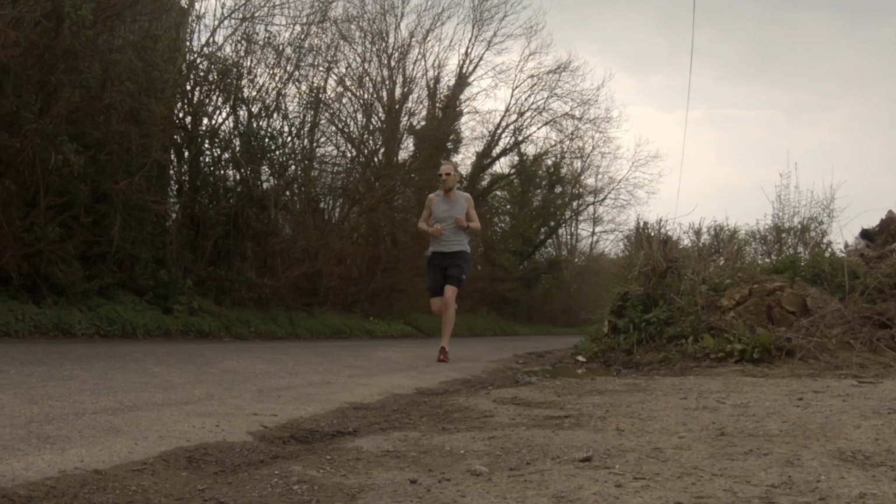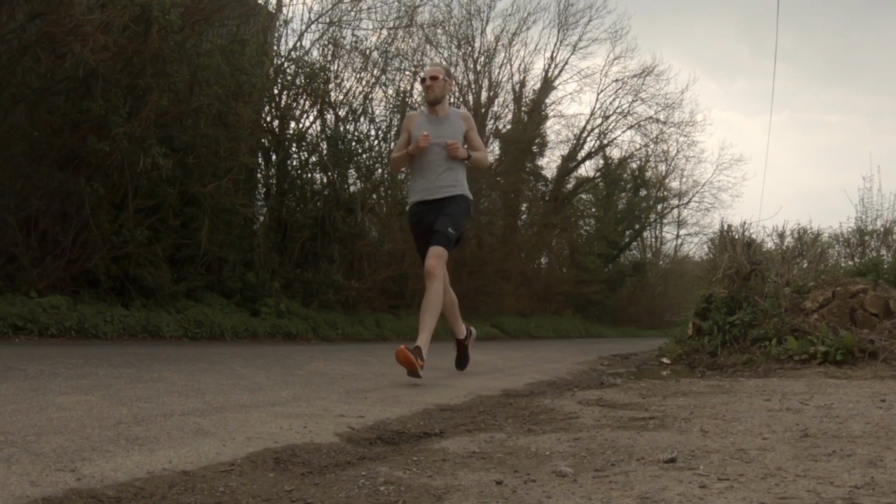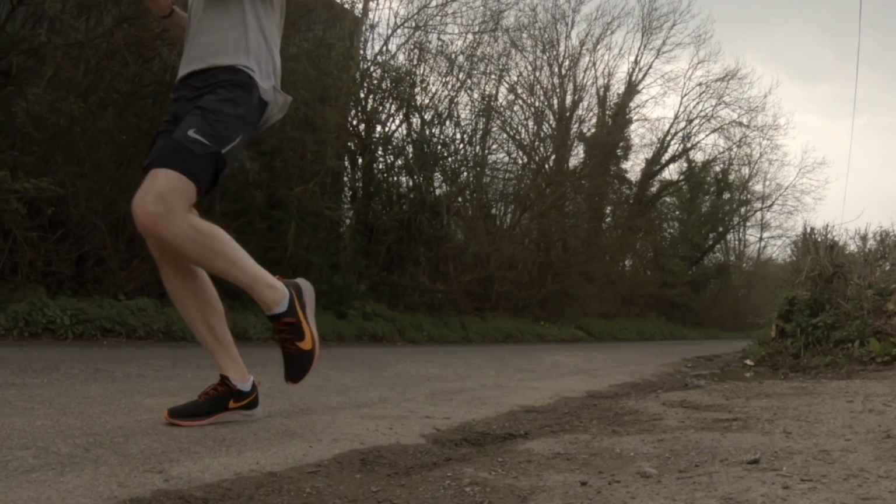It does feel a little bit more coarse than the Flyknit that's on the Vaporfly 4%. Again, I don't know if that's a slight change in the material, maybe in the weave or something, but it certainly feels a little bit coarser. Great shoe.